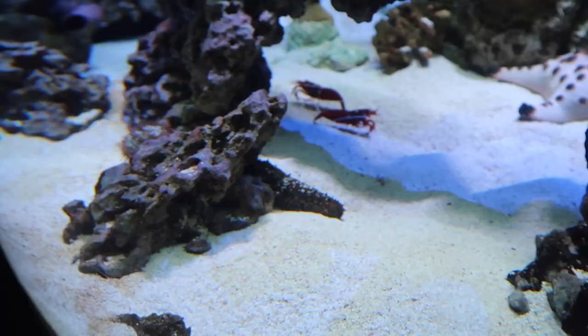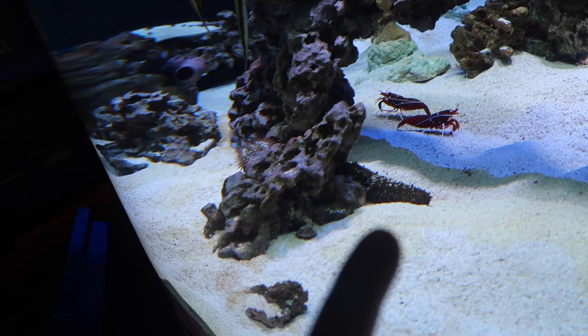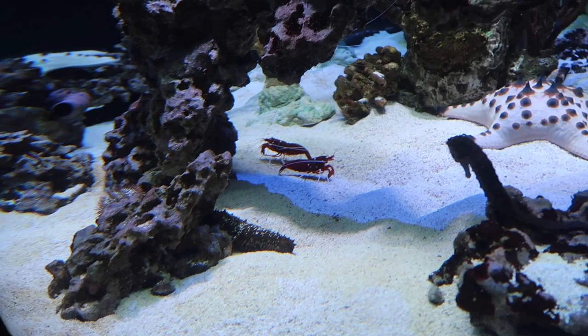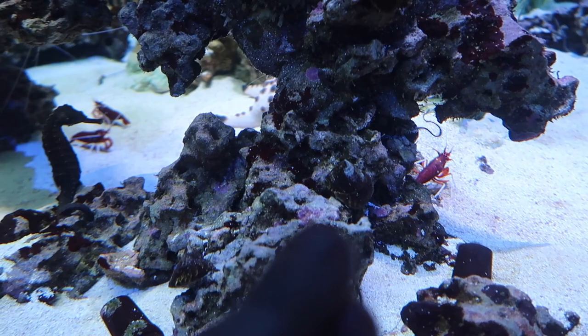So there's the shrimps. I don't know what these are, but they're very cool looking. The seahorse was just swimming around, and is that like a sleek sea cucumber maybe? I only see one leg. I don't see the rest of the starfish. Very cool in here. I think that's a snail, but I could be wrong. Oh yeah, there's a sea snail there.